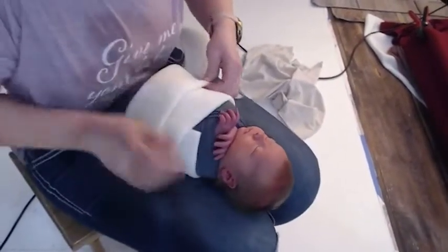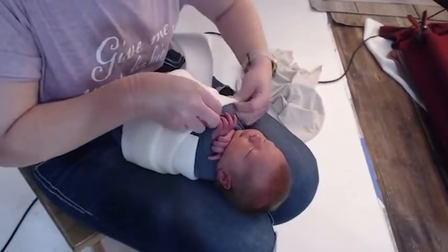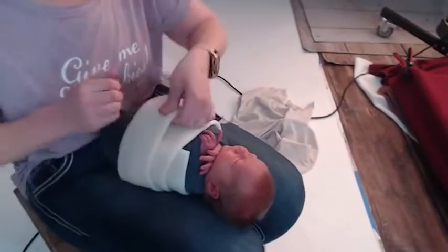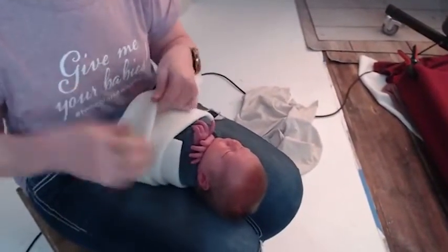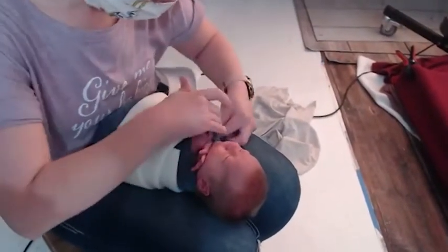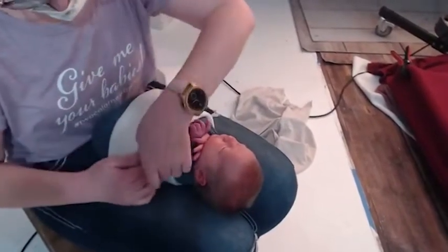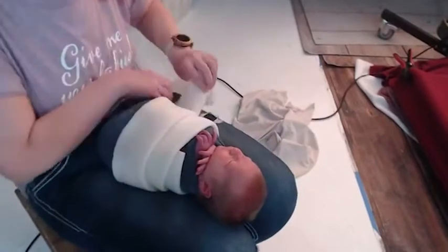And even from here, I want to be making the shape that I'm looking for right from the beginning. And it's not tight. I can fit my whole fist still in there. You don't want to suffocate the baby. But I do want to be making my shape as I go along.